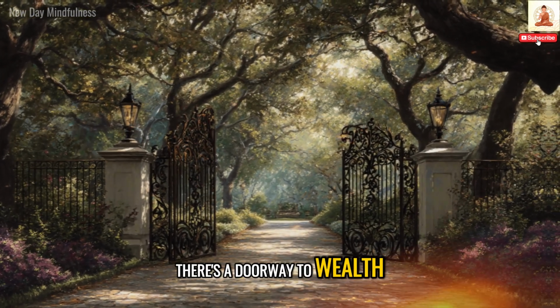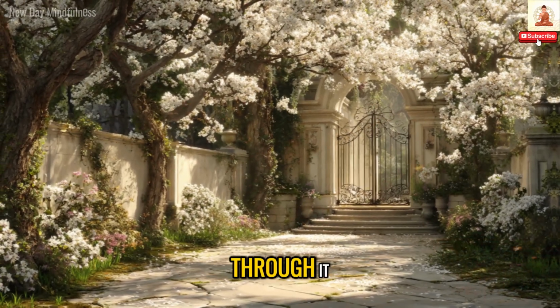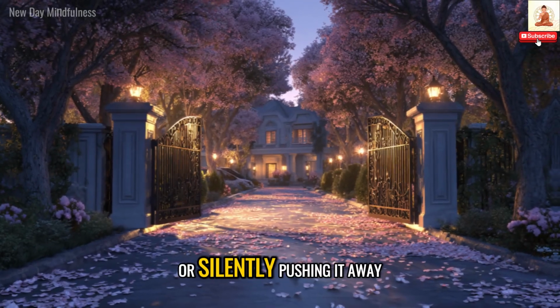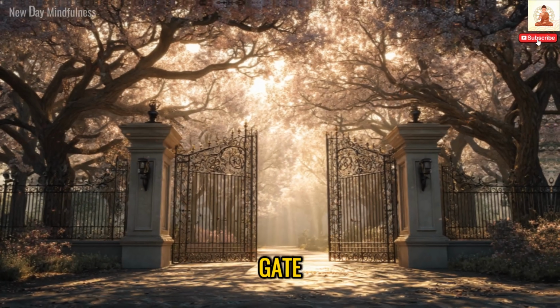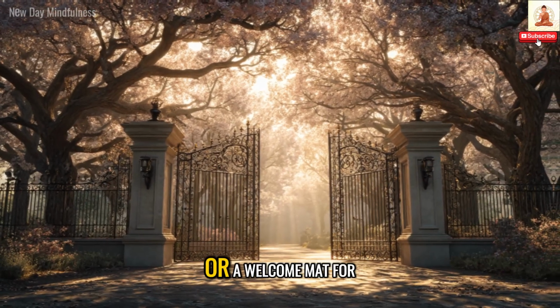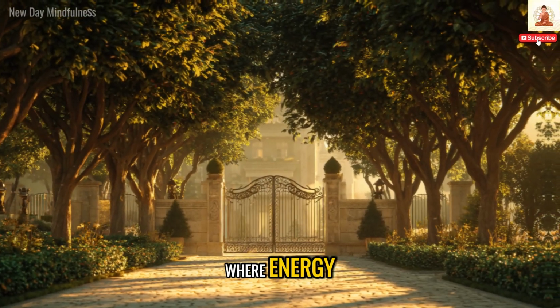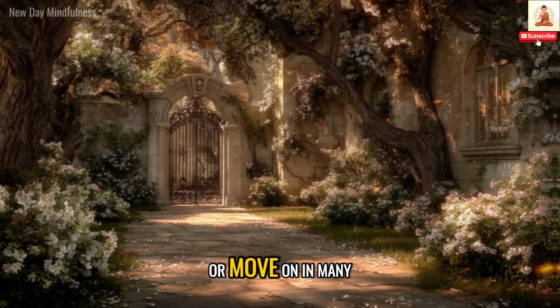There's a doorway to wealth sitting quietly at the front of your home, and every day you pass through it without realizing it could be either pulling prosperity in or silently pushing it away. I'm talking about your front gate, not just a fence opening or a welcome mat for visitors, but the very first point where energy, opportunities, and fortune decide whether to enter your life or move on.